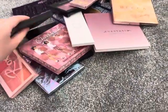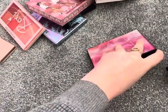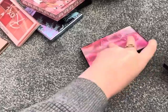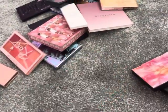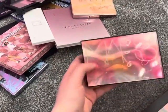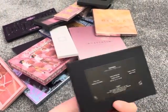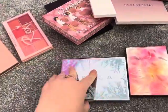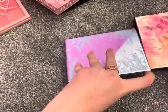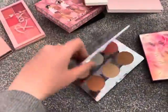And we've also got this palette from NARS, which I really like, which I'm probably not going to be able to open actually, because I just realised how hard this is. Yeah, I'm not actually going to be able to open that because, look how short my nails are as well. But this is such a beautiful palette as well. If you want to check this one out, this one's called the Exposed Cheek palette. It's really nice. And we've actually got some Becca ones, which are so nice as well. Look at the packaging on that. And this is what it looks like inside, which is gorgeous.